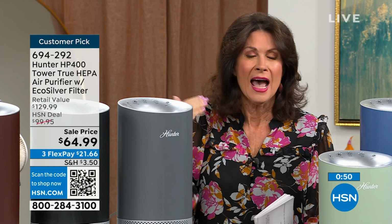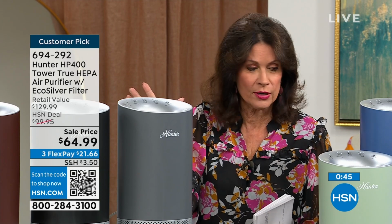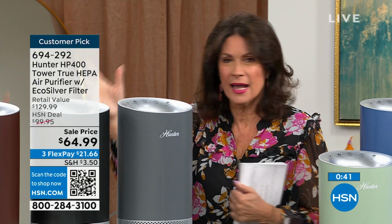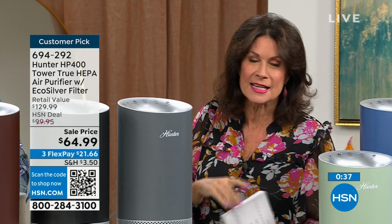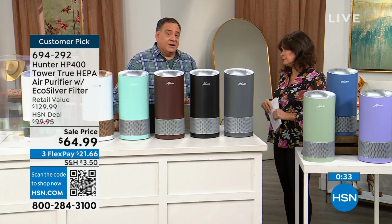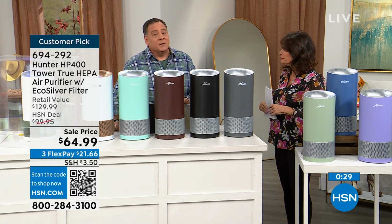Why not buy something at the lowest price we have ever done that not only looks good in your home, but can fit almost anywhere in your home? It's going to go in any room. You might want a couple of them. That's why we have the flex payments. Like I said, best price we've ever done on this unit. It is a terrific unit, and they come with a 5-year warranty. Forgot to mention that. If Hunter's that confident in them, you should be too.